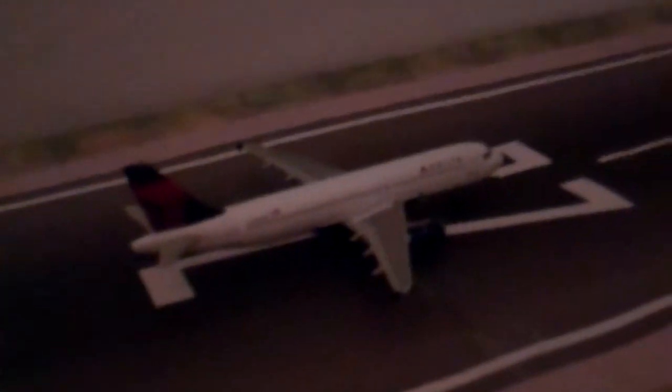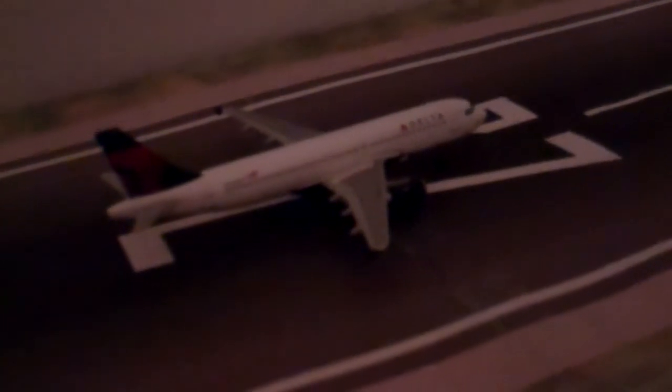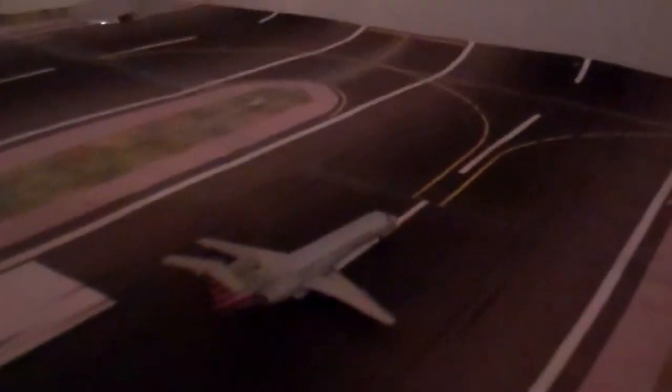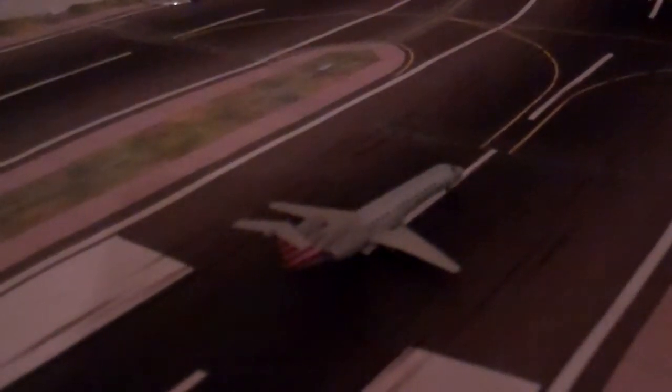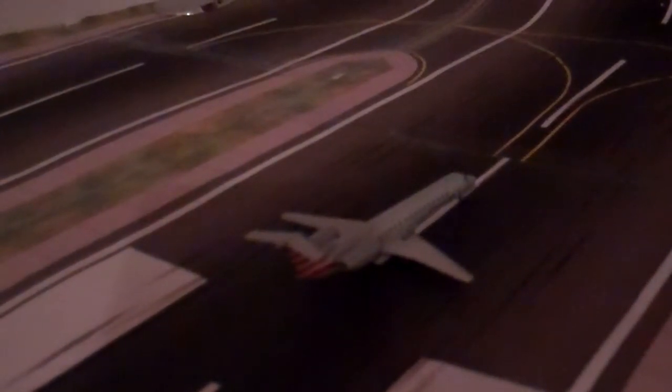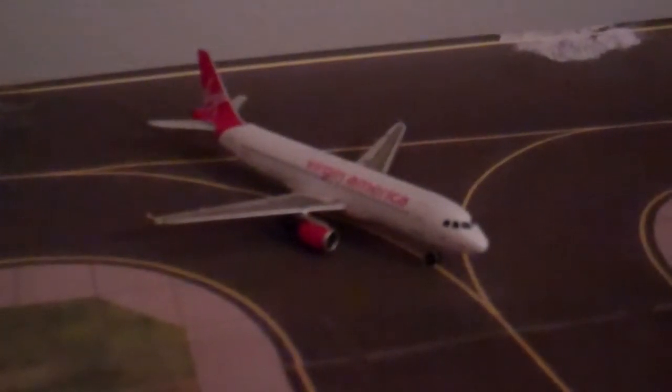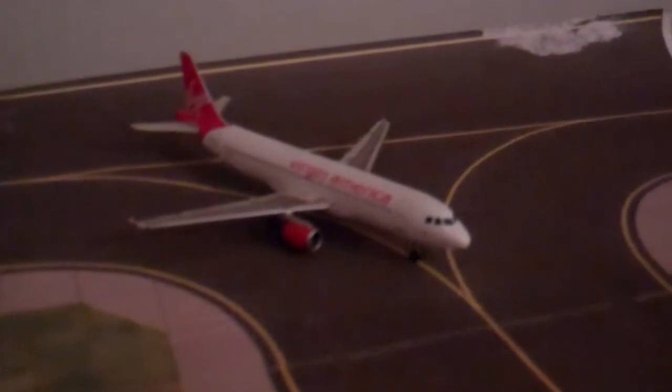And then taking off on departure roll at 27 left, we have a Delta 320 taking off for Minneapolis-St. Paul. Then we have an Envoy DBA American Eagle E-145 departure roll on 27 right to another destination I forgot to write down. We'll send this one to Spokane, Washington. Just landed and is taxiing into the gate on the E-Concourse, we have a Virgin America A320 taxiing in from LAX. On its way in, we have an American MD-80 headed in from Las Vegas.